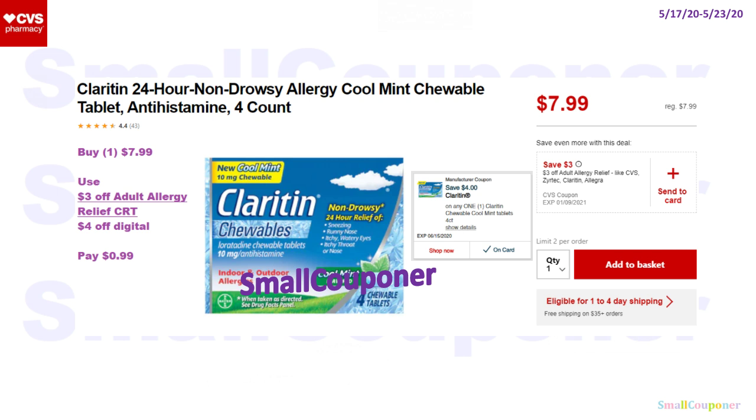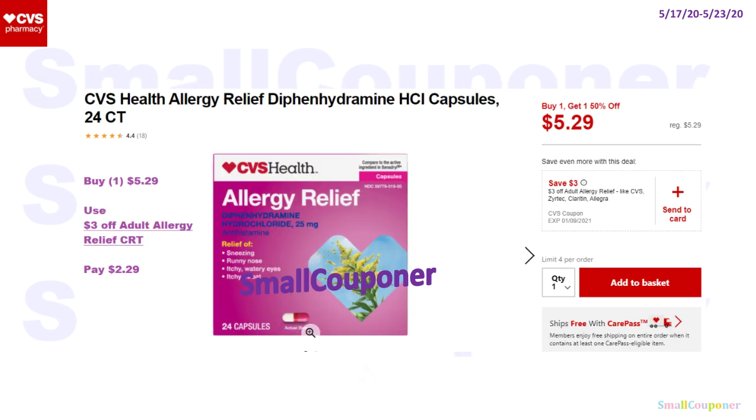So the Claritin, these are the chewables, the 4 count, they are $7.99, so I will only do this deal if you have the digital and the CRT. So you'll buy one of these for $7.99, use the $3 off adult allergy relief CRT, and a $4 off digital. You'll pay 99 cents.